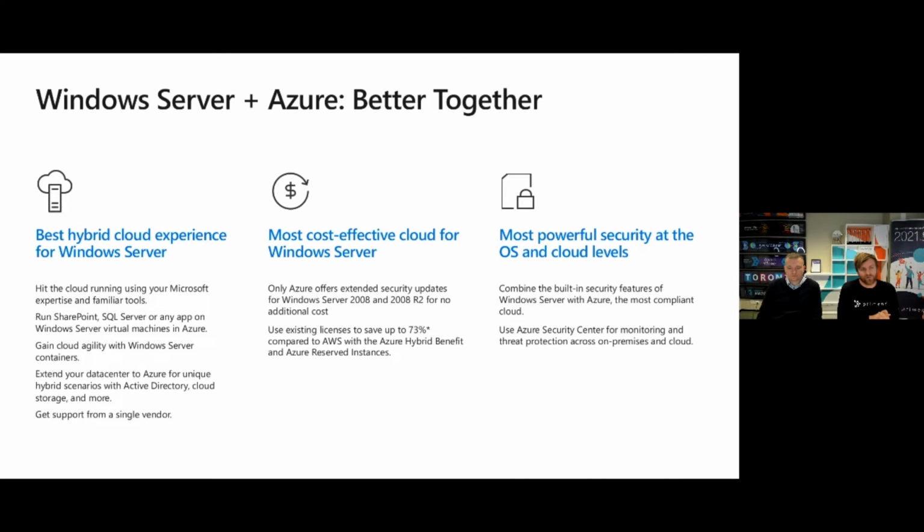And about cost effectiveness, if you have old versions of servers, 2008, or SQL, and you host them in Azure, you will get free security updates for them. And also you can use your existing licenses. It's a hybrid benefit. We will talk about it on the next slide. And you can reserve your instances like virtual machines and get a better price. And again, with security features, it's cheaper to get all the necessary security features on top of the services in the cloud rather than in on-premises.